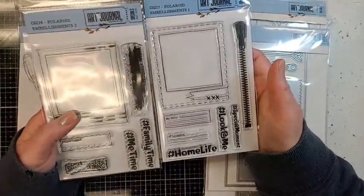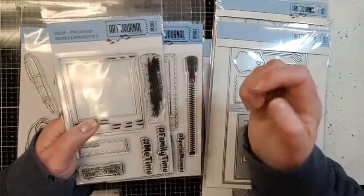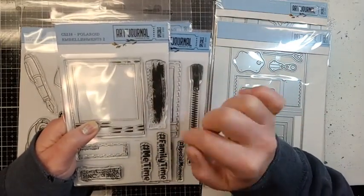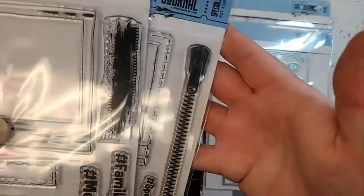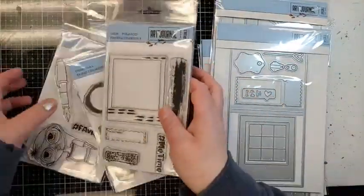And then this one is Polaroid Embellishments 2, and this one has that really cool swath right here that isn't just paint-esque, because it has those little embellishment details in it, the little squares that kind of match the film strip, and then your sentiments can go right on top of that.